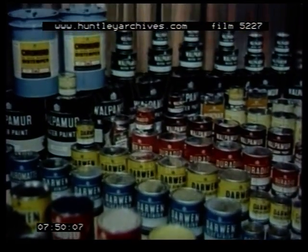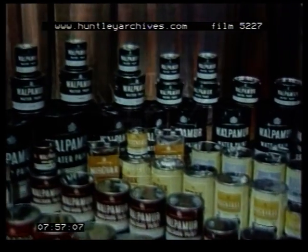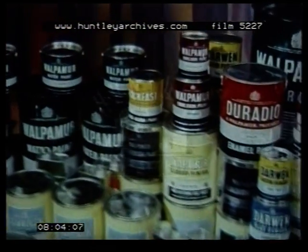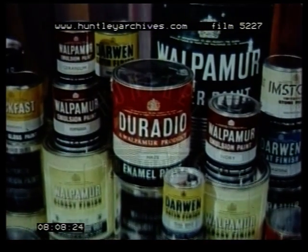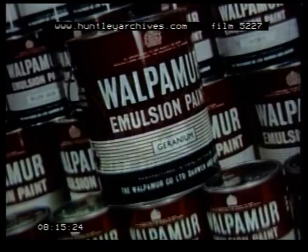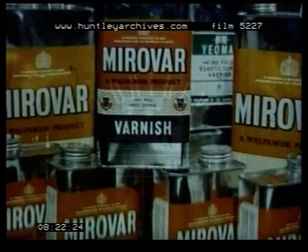In every conceivable color for every possible use. Enamel paints, water paints, emulsion paints, flat and satin wall paints, primers, and varnishes.